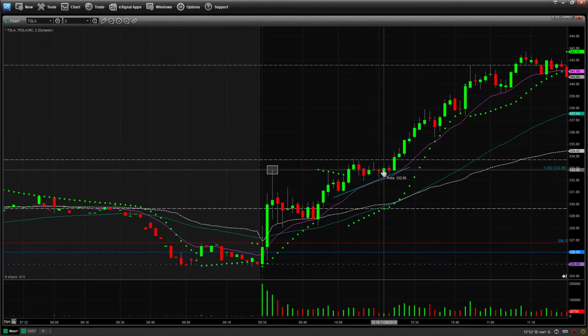So I announced it in the room here. Basically, members had a couple of minutes to look at it and get in, and I think a few people did take the trade with me. Solid trade. We did break up over that fib.